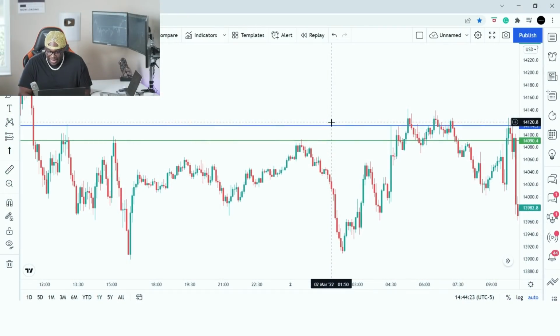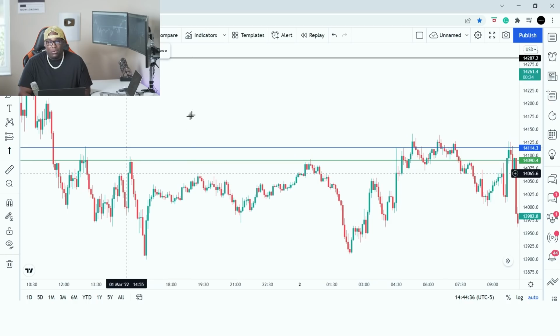So let me show you guys a quick example of a trade that I took today. So let's go. Right here, guys, we have the NASDAQ. This green line right here is a daily resistance. And this blue line right here is a 1 hour resistance. Now, I want you to see the price action around these levels.